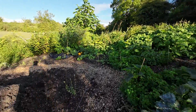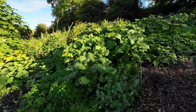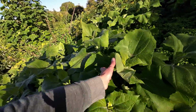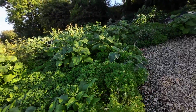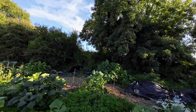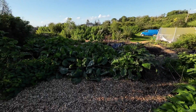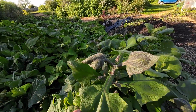How big is the tarp? Tarp is probably about 5 by 5 meters or so, maybe 5 by 6. I'm always afraid that if I put them on top of these Yacons, they're quite frail or fragile, and I don't want to put too much weight on top of them. Let me have a look. I think the trees are going to protect us here, and I'm not too worried about it tonight, but it could drop down to 0 up here. We're on top of the hill, and if it does drop to 0, it's not necessarily a problem because it's probably only ground frost, so the leaves should be fine.